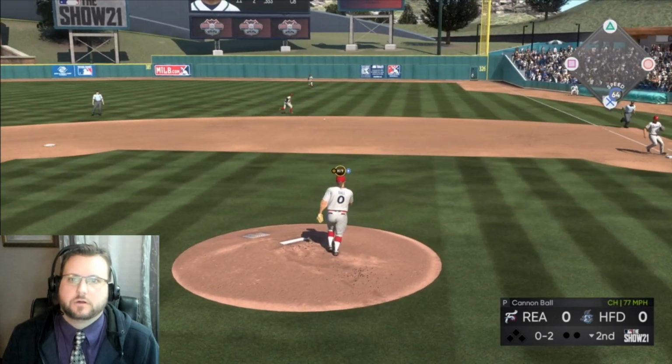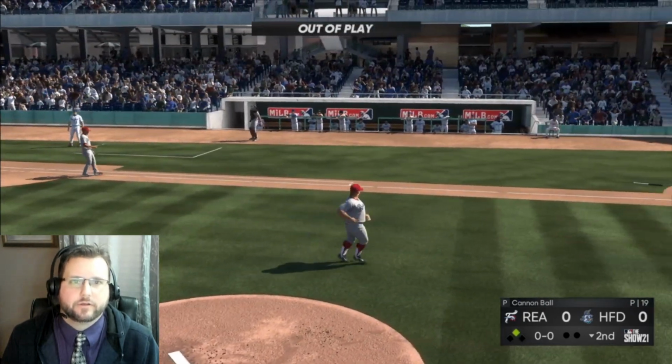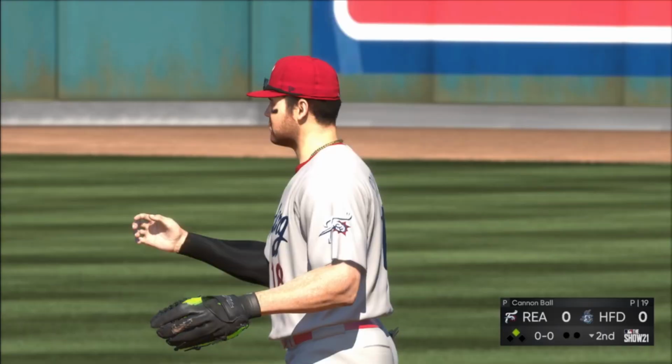Hit out towards second. He's got it. Come on. Oh, it sailed. Oh right, my God, dude. First. And now, oh, this ball's going to wind up out of play. And a big mistake there.